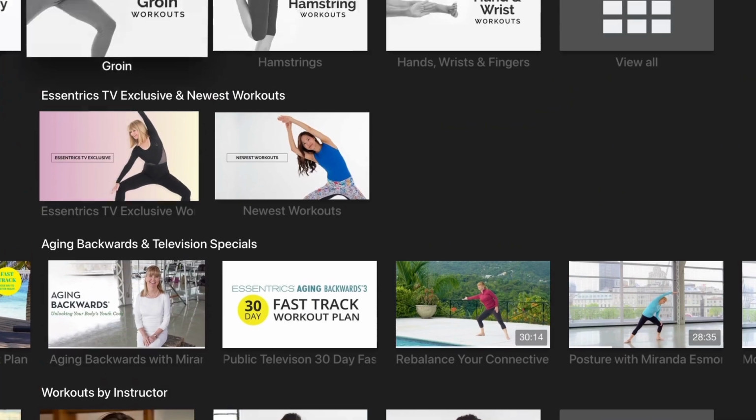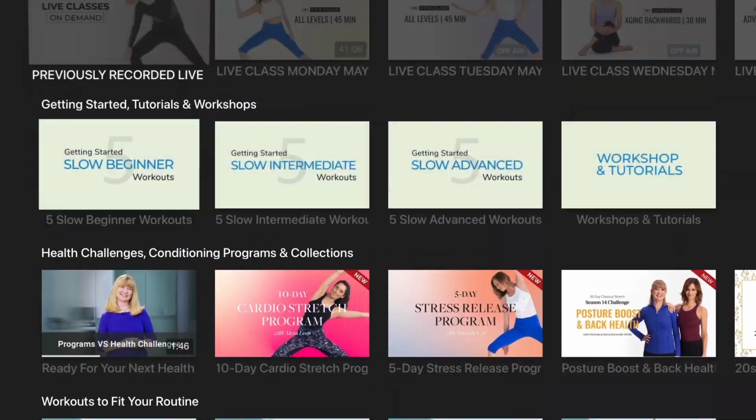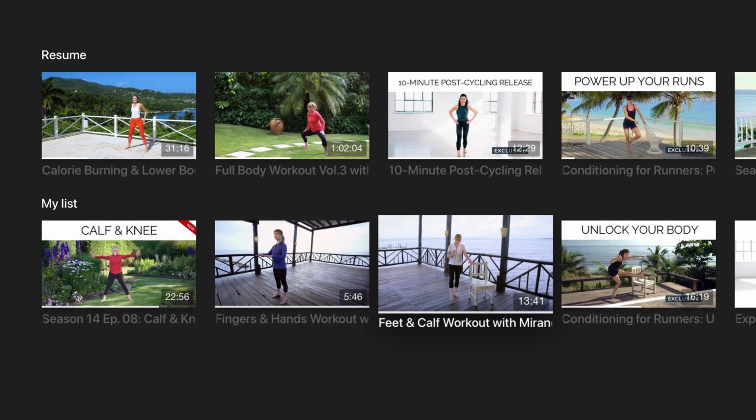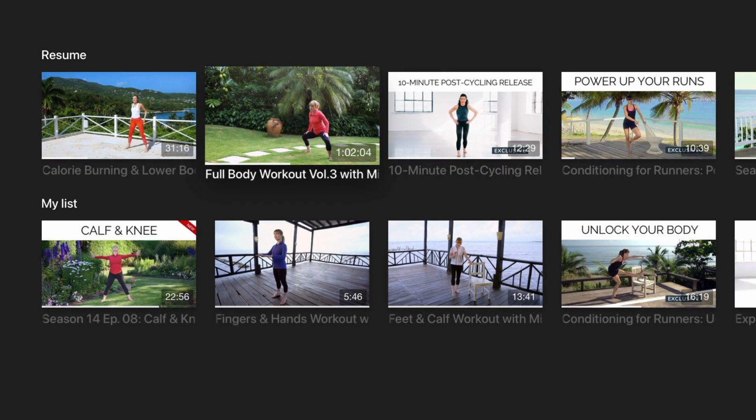Going back up to the top, if you are an Apple user, your menu will be on the very top. If you are Roku users, this same menu will be on the left-hand side of the screen. Works the same way on each though. You have a library section, so any workout that I've started and did not complete is in here.